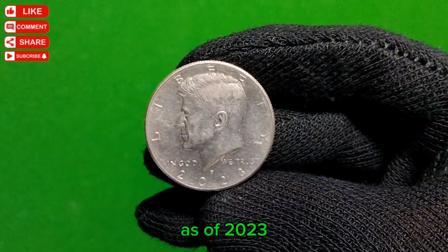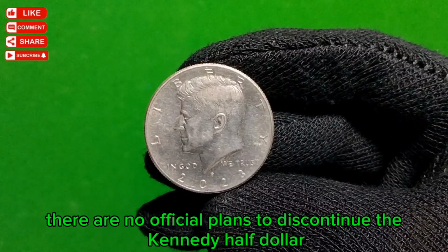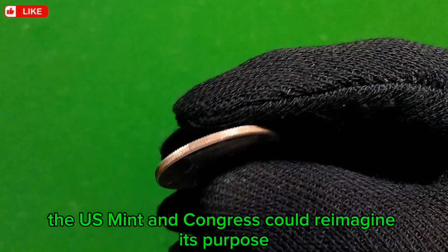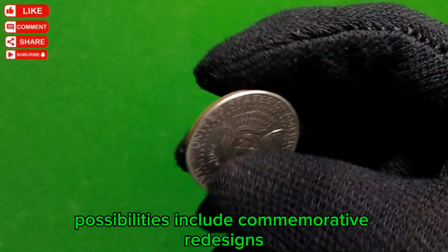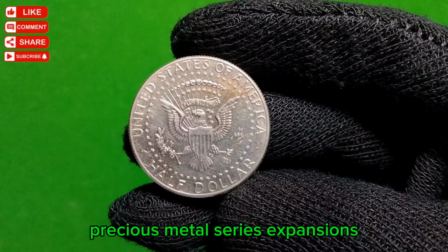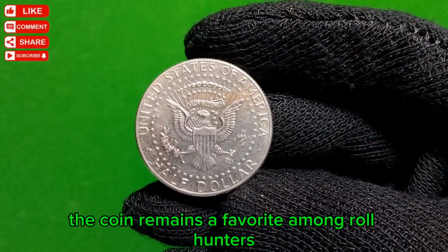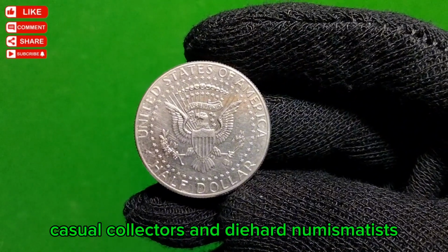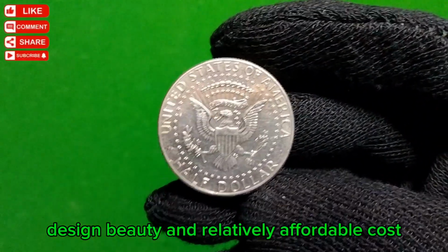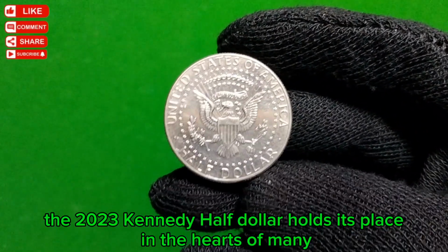As of 2023, there are no official plans to discontinue the Kennedy half dollar. However, as with other denominations, the U.S. Mint and Congress could reimagine its purpose. Possibilities include commemorative redesigns, limited circulation resumption, and precious metal series expansions. The coin remains a favorite among roll hunters, casual collectors, and die-hard numismatists. With its mix of historical significance, design beauty, and relatively affordable cost, the 2023 Kennedy half dollar holds its place in the hearts of many.